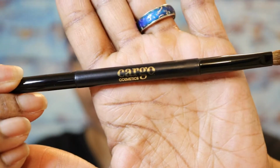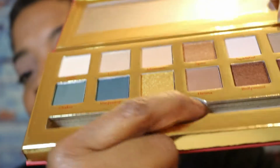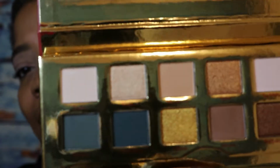I don't know if it's going to focus on those words there. I've never heard of this brand, Cargo Cosmetics. And it's a very, I don't know if you can see, it's a very deep groove where the brush is. That's interesting. The cardboard here, it's very thick. But this is the palette.